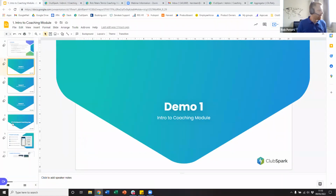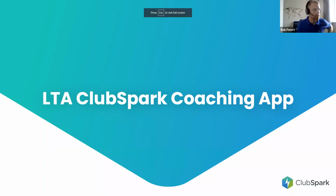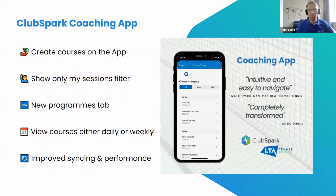So I'll just jump back now to the slides just to talk through a couple other bits. But as I say, if any other questions crop up, please feel free to keep popping them in the chat. I just wanted to reference for those maybe newer to ClubSpark, the LTA ClubSpark coaching app. So this is a really, really useful app to use. If you're on court or you've got lots of coaches that you're managing and you want them to keep up to date with registers and attendees, you can give all your coaches access to the app to be able to view their sessions, be able to tick off who has attended, and then if they've got 4G signal or Wi-Fi, that will then sync the data.